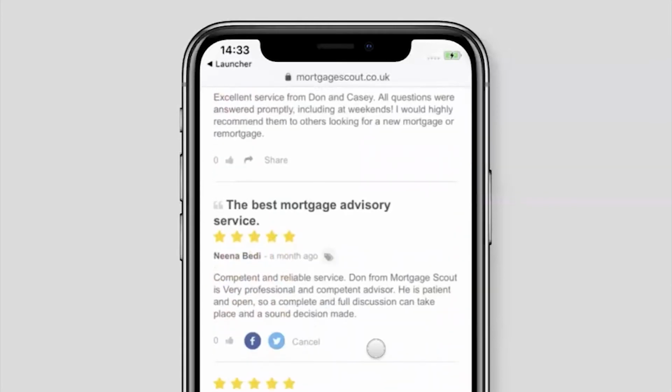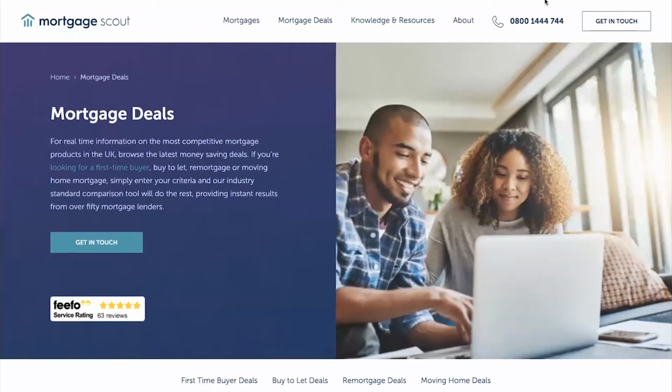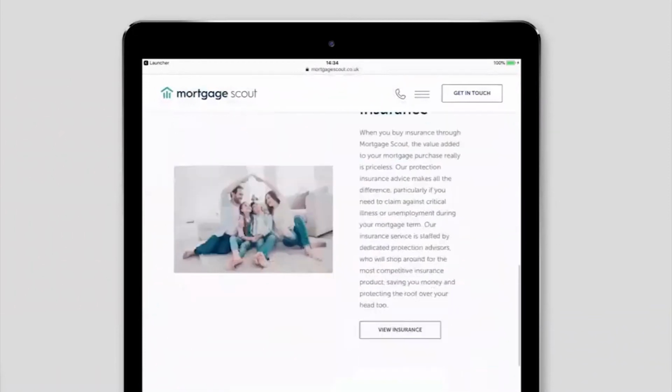Very lovely. Let me just show you how it works on iPad. All the top navigation is visible on desktop, but in iPad view, it's all parked up like a mobile. Everything's now stacked gracefully, so all is laid out very beautifully.